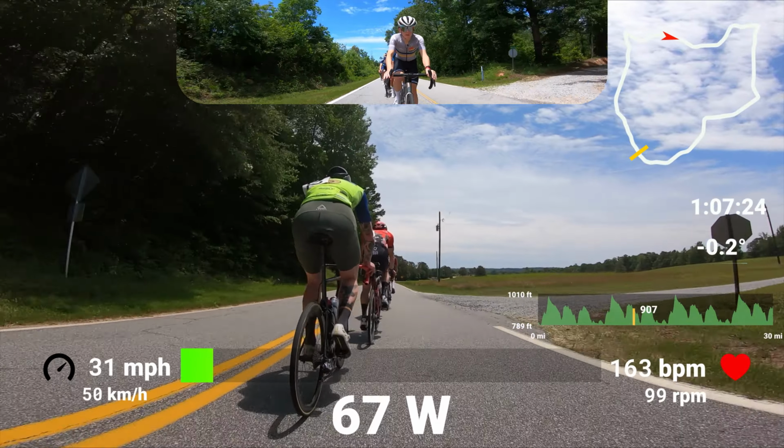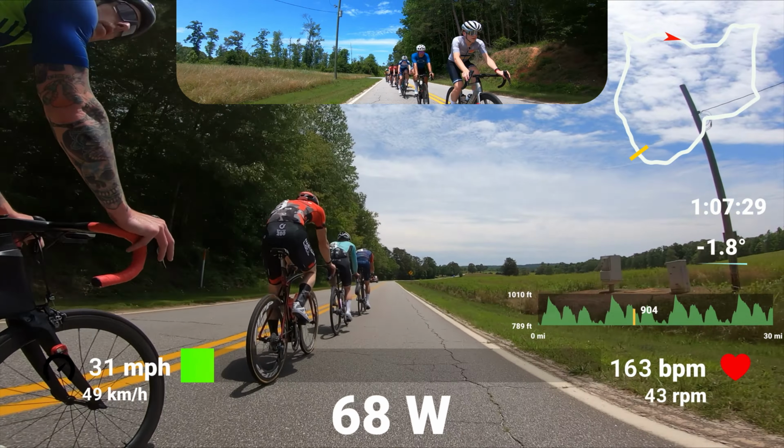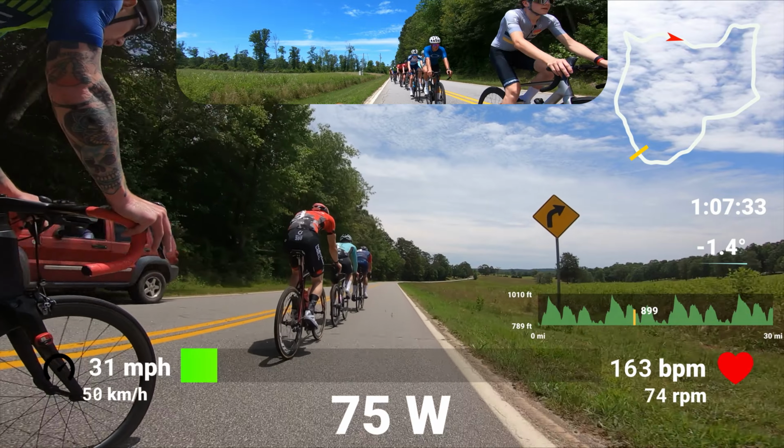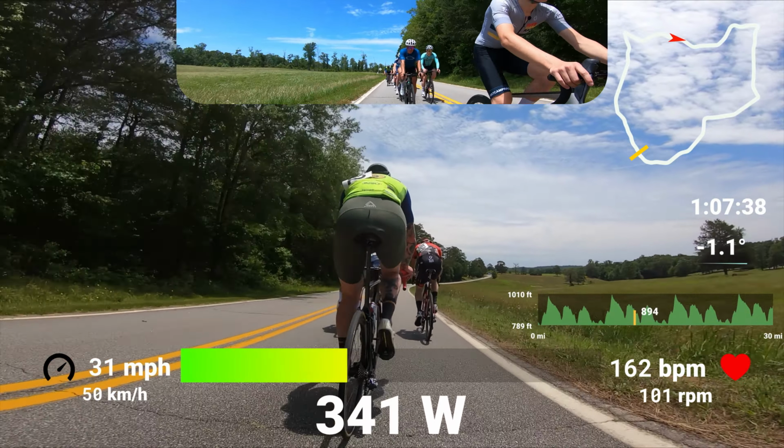Anything below 30 miles an hour, I don't think is going to get it done. And so I'm slowly moving up a little bit, talking to guys like, hey, are you guys good with starting a pace line? And I get a good response. The guys are like, yeah, let's do it.